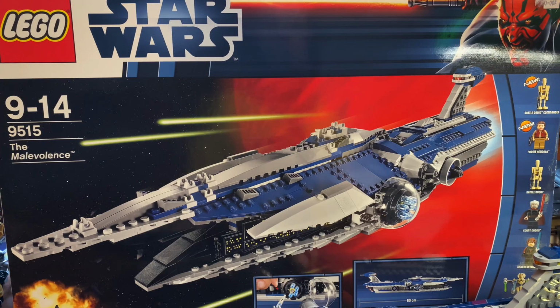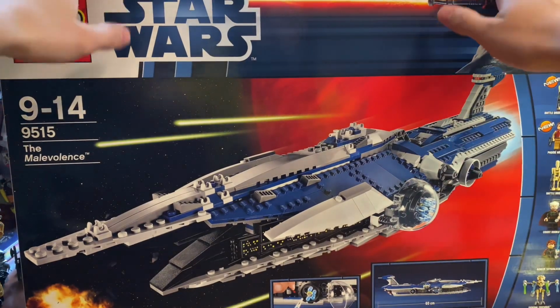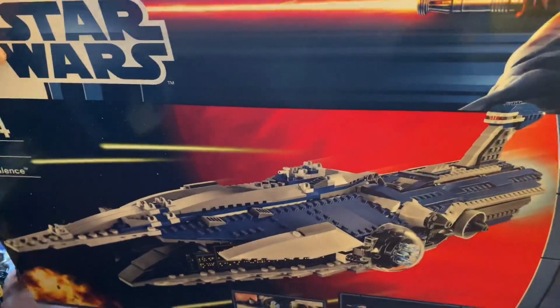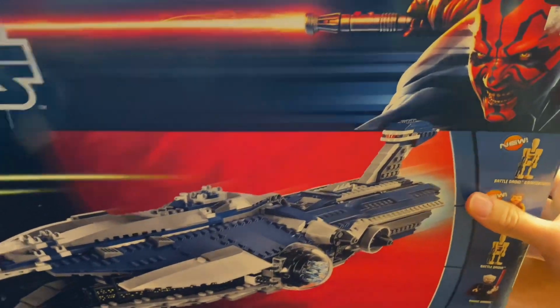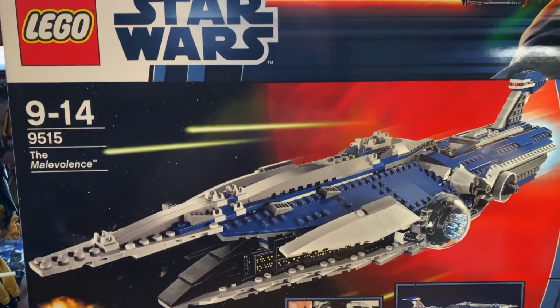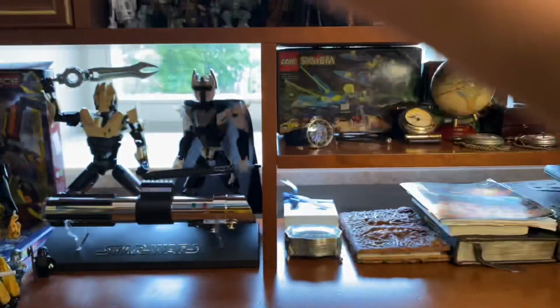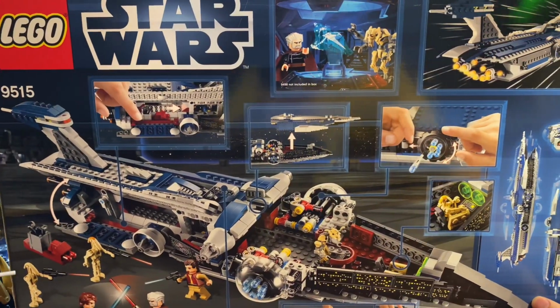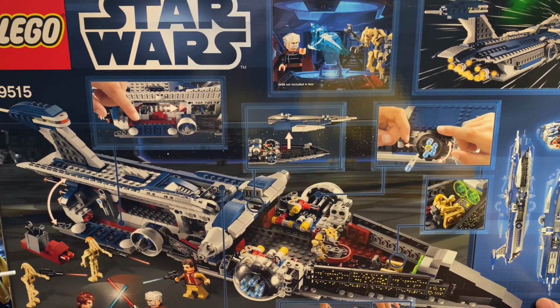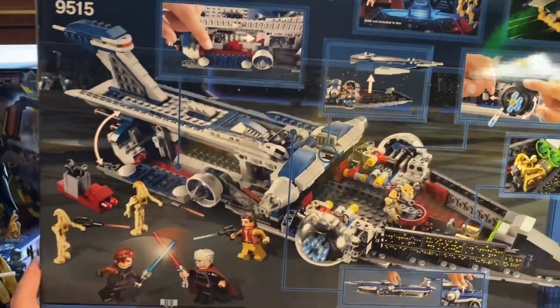But anyway, this is the Malevolence, and let's take a closer look at the box first. Now, the box is big. It has a pretty cool Darth Maul picture here. It says the Malevolence, and some features, some minifigures. What else? On the back of the box, whoa, look at that. Nothing relatable to new sets, huh? Because the new sets, they don't have such great design anymore, unfortunately.